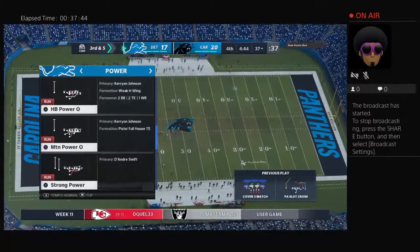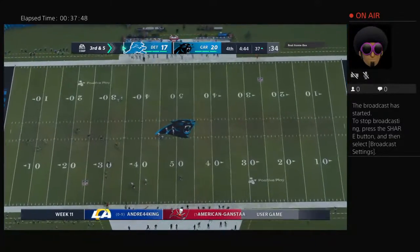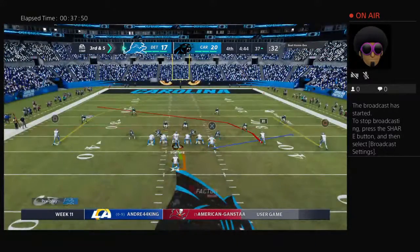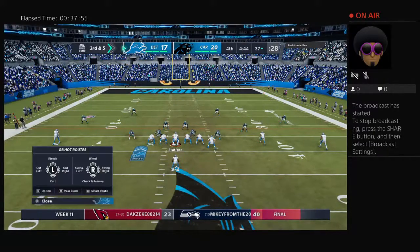And seeing nowhere to throw, he chucks this one away from harm. Incomplete. Now it's 3rd down. The Lions on 3rd down. They're at 50%, 4 for 8. This will be 3rd and 5.